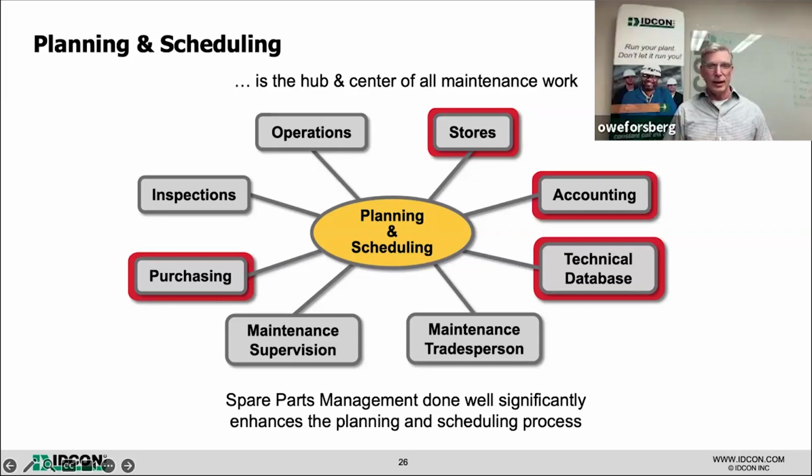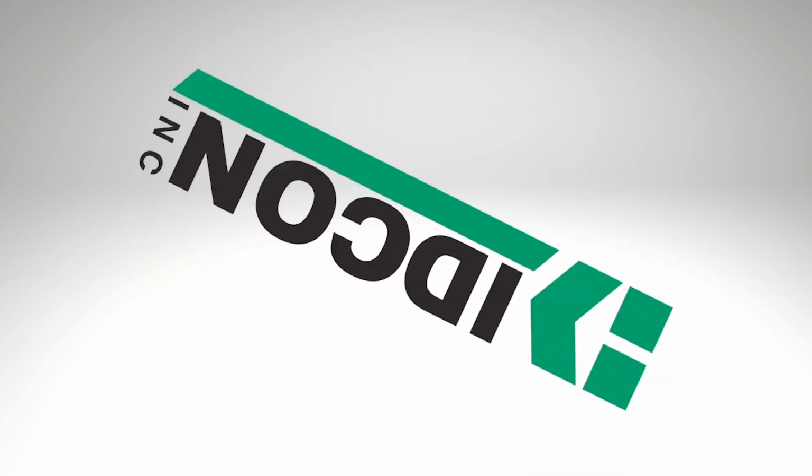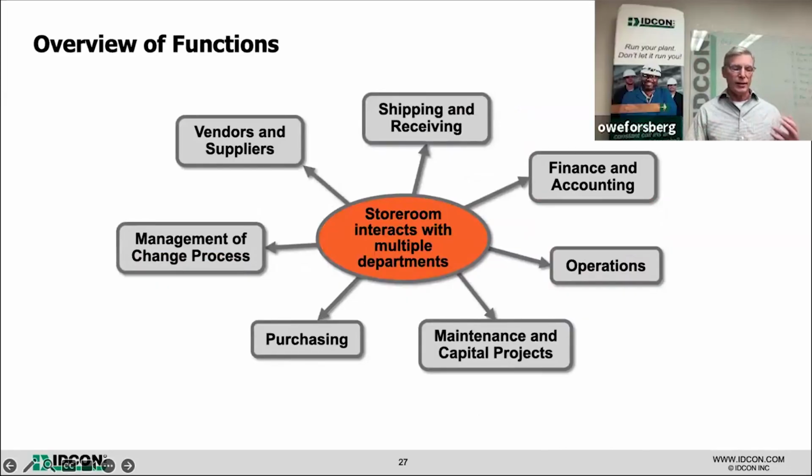Do we have our technical database up to date so we know what we have in store? Is it easy to search? How do we do purchasing when we need the parts or replace the stock? Those are some of the things that are important. So sometimes, even if you manage the storeroom well, there could be interfaces that are causing issues that you have to work out with other parts of the organization or processes.